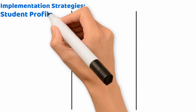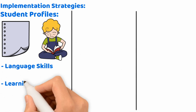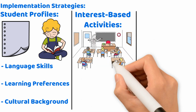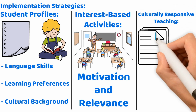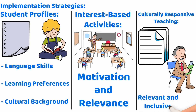Student profiles. Maintain detailed records of each student's language skills, learning preferences, and cultural background. Interest-based activities. Engage students by incorporating their interests into language tasks, enhancing motivation and relevance. Culturally responsive teaching. Integrate diverse cultural content into lessons to make learning more relevant and inclusive.